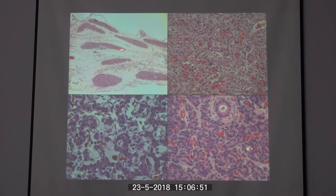But these are all fat bodies in the mesentery of a snake. And the reason why they're pink is because although the fat cells are all still present, they have no lipid, and that brings these capillaries closer together and makes the gross appearance of that body pink.